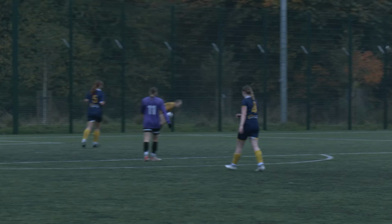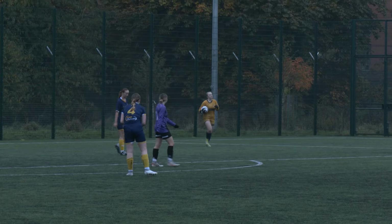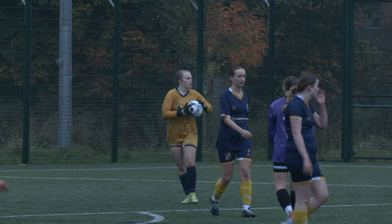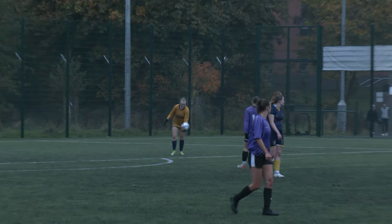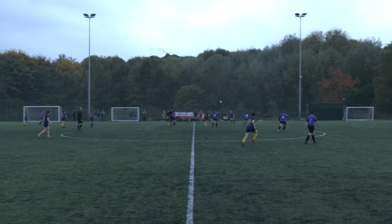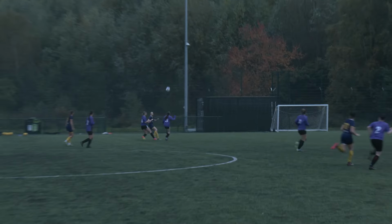Leeds Beckett played a through ball there, which they attempted to get, but massively overplayed and into Ruth's hands as Salford try and regroup again. But they're playing these long balls, they're not confident playing out from the back. No, I think it's clear.